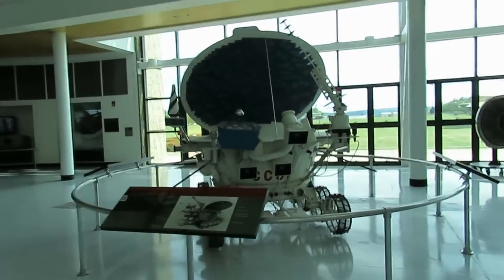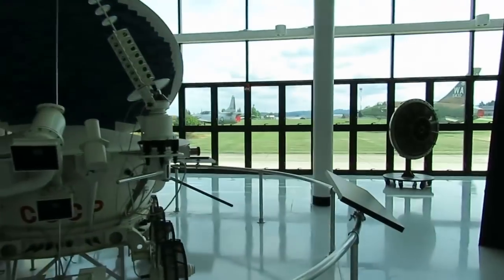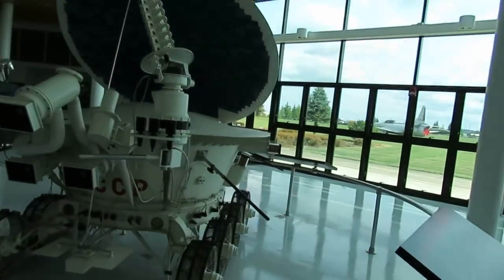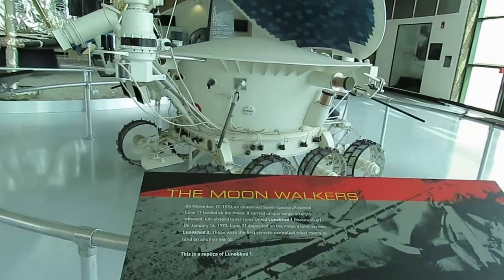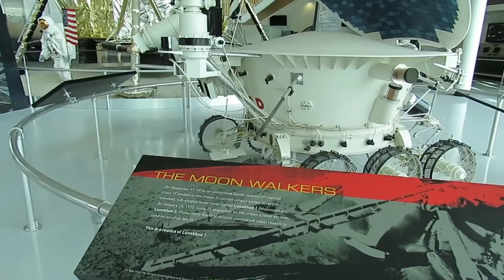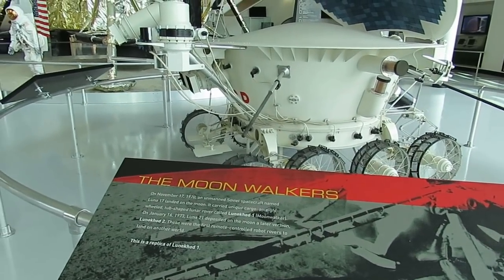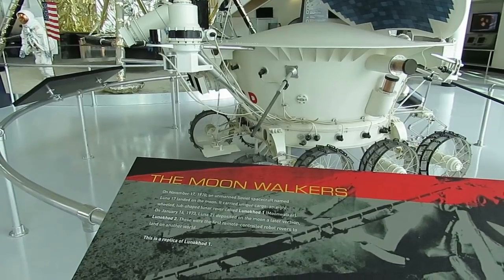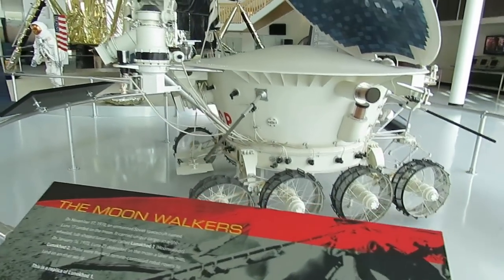This is a Lunokhod, a Russian lander. I'm not sure if this is a real one or a mock-up. Maybe it'll tell me. Unmanned Soviet spacecraft named Luna 7 landed on the moon. It carried a unique cargo, an 8-wheeled tub-shaped lunar rover called the Lunokhod, meaning moonwalker. This is a replica of the Lunokhod.